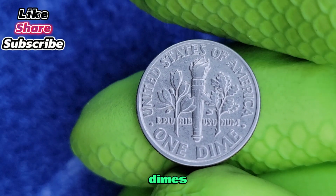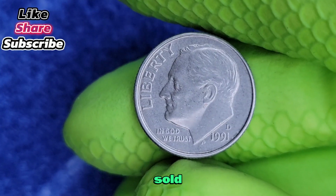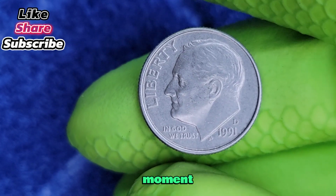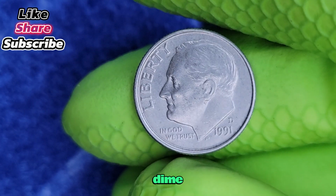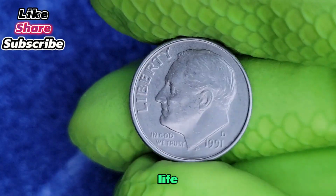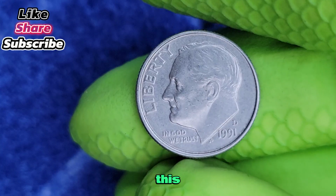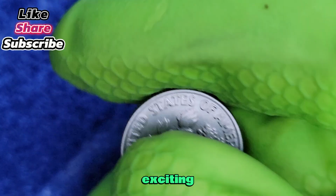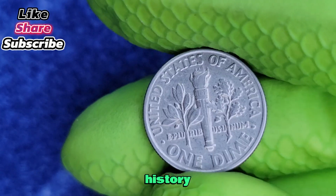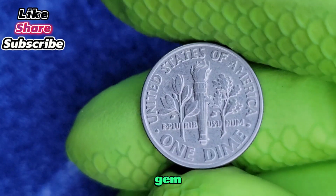One of these dimes, in near perfect condition, sold for an unbelievable $263,000. Think about that for a moment. A simple dime, something most people would never even glance at twice, becoming a life-changing discovery. This is why coin collecting is so exciting. It's not just about money, but about the stories, the history, and the thrill of finding a hidden gem.